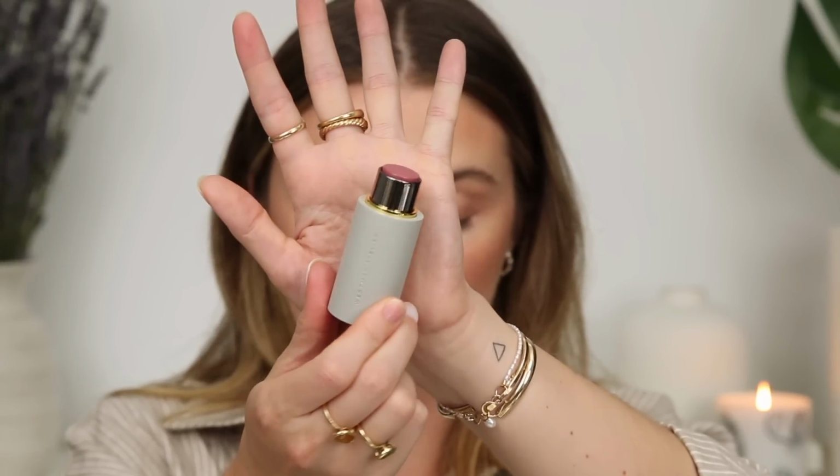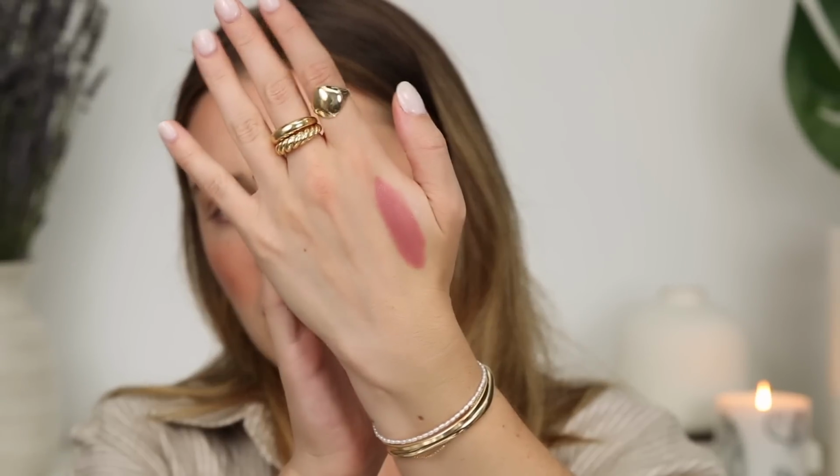Okay, moving on to the cream blushes. These are the Baby Cheeks blush sticks. I got 3 of the shades. I'm gonna swatch them here for you. This one is in the shade Petal, and this is in this gorgeous gray packaging. So Petal, a beautiful, kind of mauvey pink, this one here.